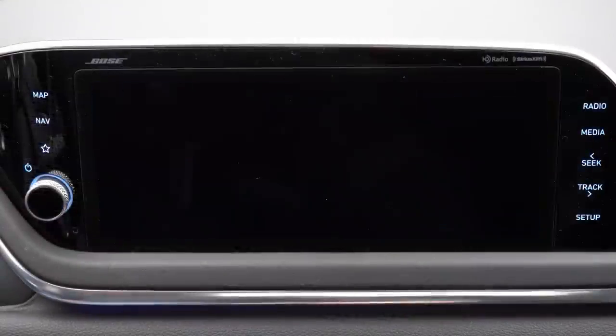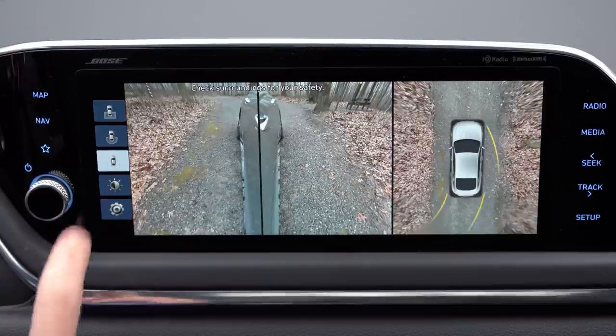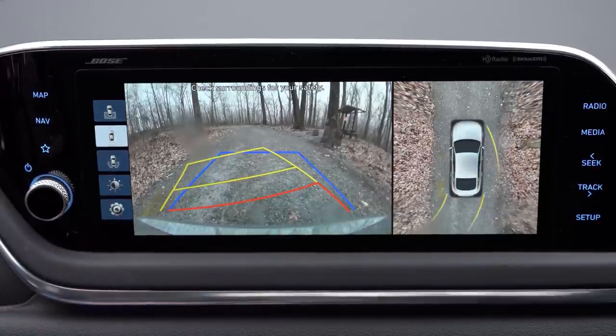But anyways, last thing I wanted to mention to you guys on that tech screen at least is when you do put the Sonata in reverse, you will find a rear view camera coming standard across the board. Every single trim level is going to get that. But if you were to go with the Limited that we have today, you will also get a surround view monitor, so a bird's eye view, so you can see every single angle around you, which as always is going to lead us into safety.